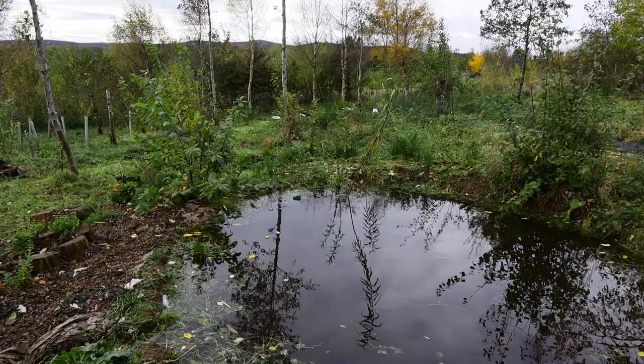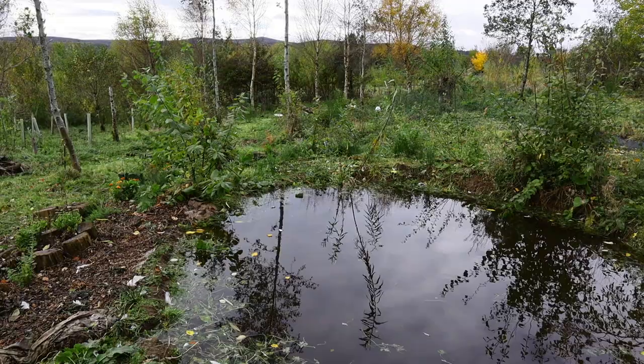They certainly enjoy using the ponds. They had access to the canal when they were grazing the northern side of the canal system, and now they've got access to this small round pond that we dug earlier in the spring.